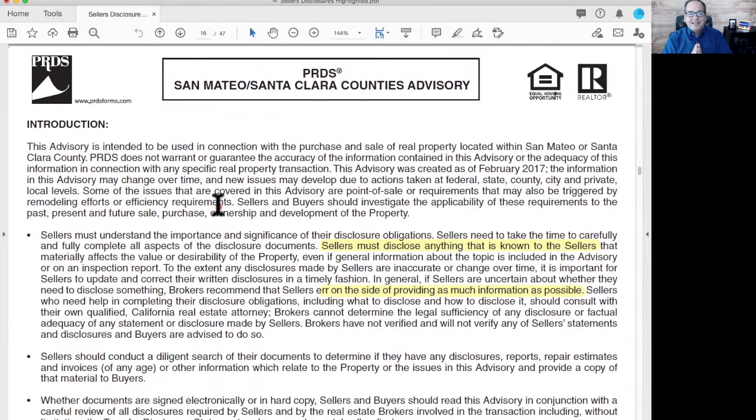Okay, this next document is the be-all cover-your-rear-end document. This is the county advisory. If the seller forgot to tell the buyer to check something out, this 17-page document reminds the buyers of 17 pages of things they should be looking into. The seller is saying, I'm telling you everything I know, but I'm going to give you 17 pages of things you might want to think about. I'm not going to go through all 17 pages, only maybe two.